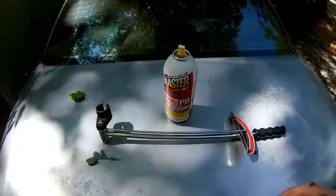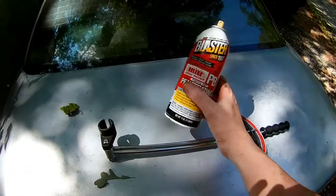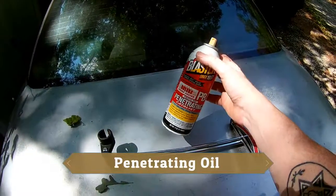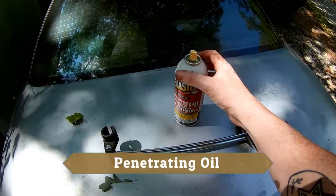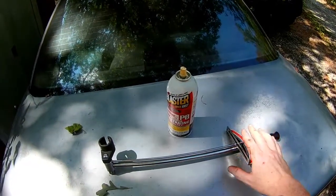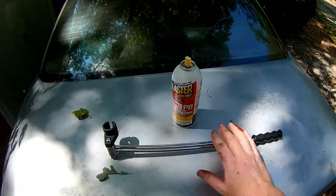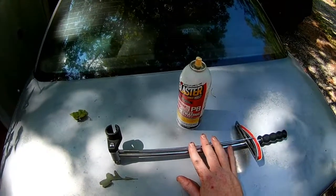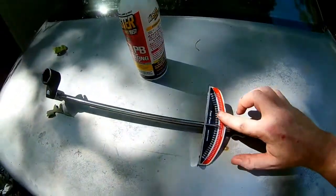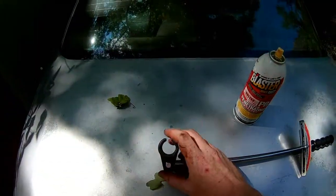So for this operation, you're going to need some sort of a solvent. I prefer PB Blaster. I particularly like their magnetic variety, and a long static wrench is preferred here, because you're going to be breaking it loose. This breaker bar is nice because it gives you how many pounds of torque you're putting on it.